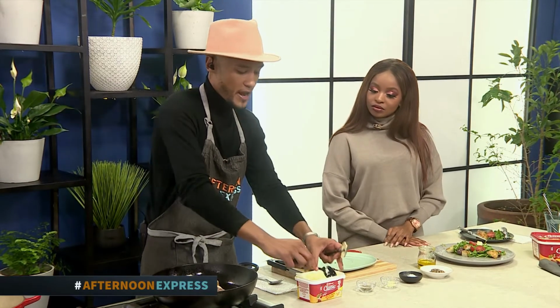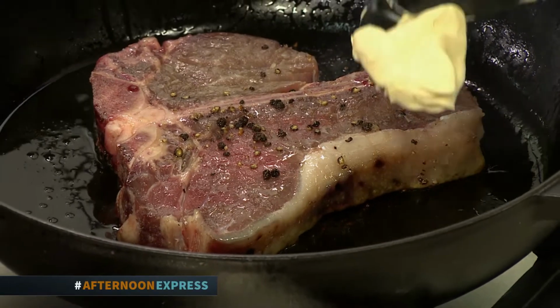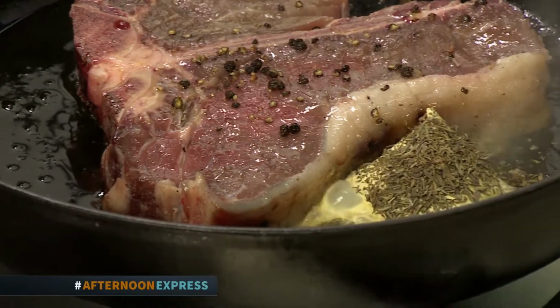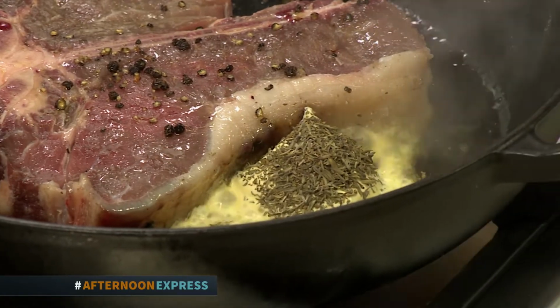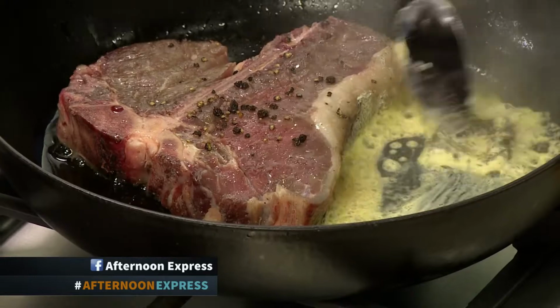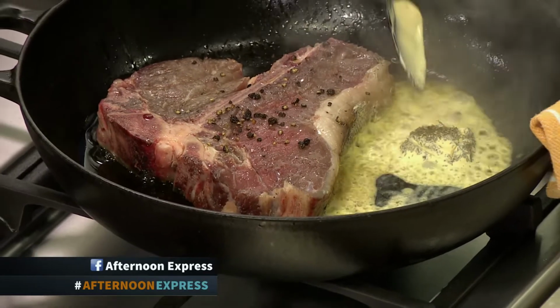So, Pali, not only is it good for sauces, Clover Classic Fat Spread is also good with our meat. So what I'm going to do is, while it's sizzling in the pan, I'm going to scoop a nice generous amount on the side, let that melt down, and add some dried thyme. And what this is really great for is basting your steak while it's cooking. Another great way to impart that delicious creamy flavor of the Clover Classic spread, and also the addition of the herbs just adds an extra layer of flavor.